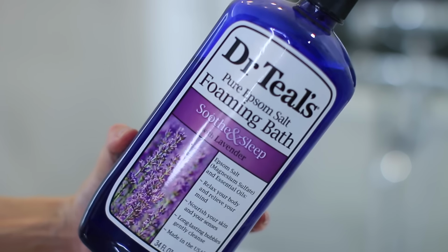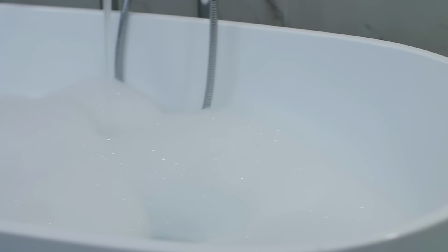So I'm a bubble bath fan. The key with getting your bubbles right is pouring your bubble bath mixture into your empty tub and then turn on the water and let the water hit where you're pouring your bubble bath, and that is going to create the friction that will get your bubbles nice and fluffy.